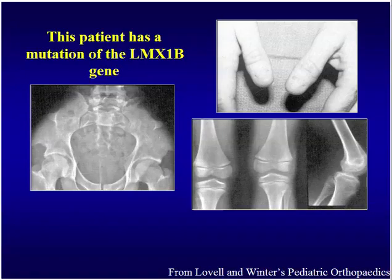This patient has a mutation of the LMX1B gene. It doesn't matter to me that you need to know that gene. That's not important. What you see on the slide is, first off, in the lower right-hand quarter, they're missing a patella. On the upper, they're missing nails. The way this disorder has it, the most prominent nail defects go from your thumb down to the small finger, so the thumb will be the most involved. It's nail patella syndrome, chromosome 9.